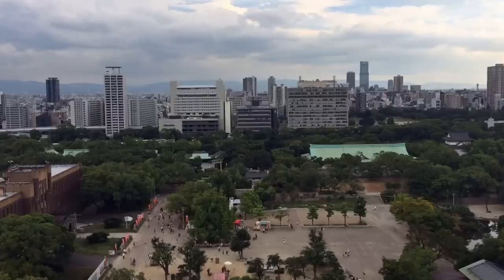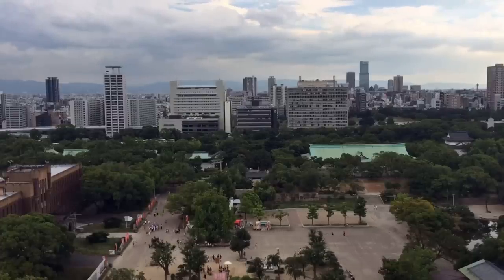But what I'll do is I do have a little bit of footage from when I was in the Osaka Castle last time with the view from the very top, so I will insert it here. Now I'm gonna head back to the train station and head to Orange Street near Shinsaibashi to do a little bit of shopping. So let's go.